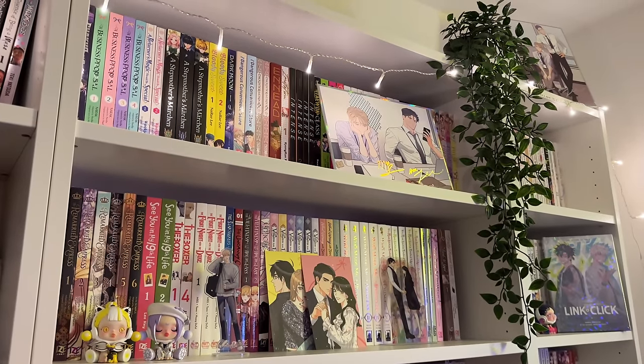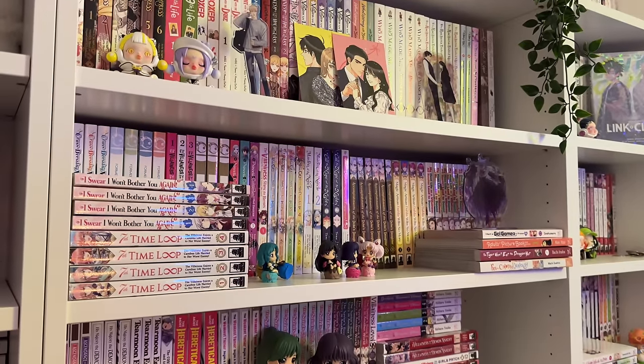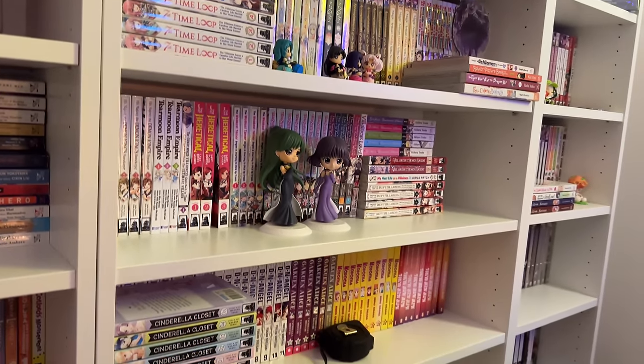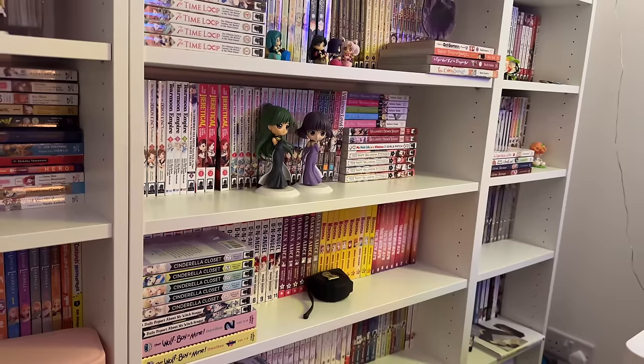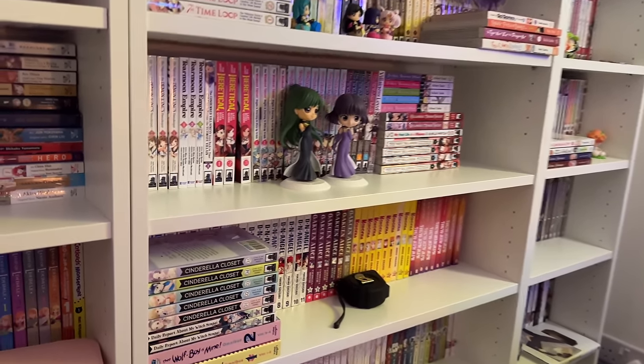So I obviously have my manhwa up here as usual, and then my villainous manga up here, and then all the manga that was on the smaller Billy bookcase that I had to take out, I had to fit them in.